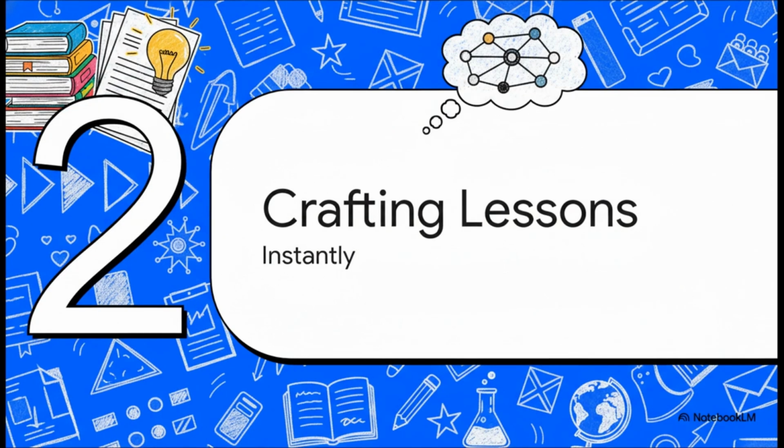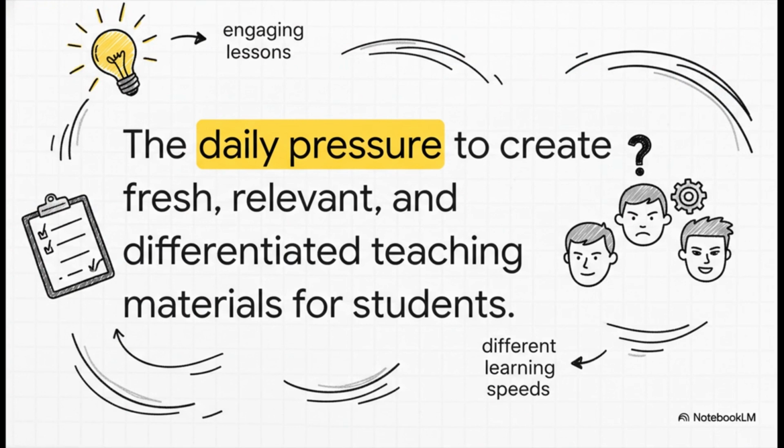Okay, so let's start with one of the biggest hurdles every teacher faces, that constant, daily grind of creating new lesson materials from scratch. Can you imagine? Every single day, you're under this pressure to cook up a lesson that's not just fresh and engaging, but also hits all the curriculum standards and works for a classroom full of kids who all learn at different speeds. It's a massive creative and logistical weight to carry.